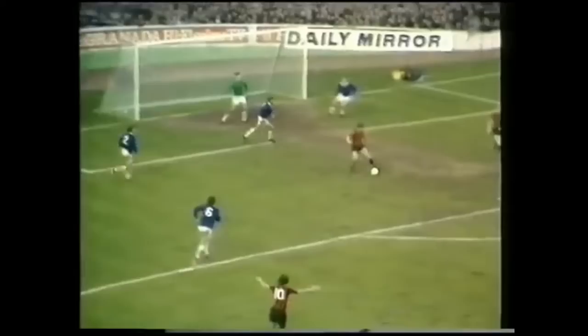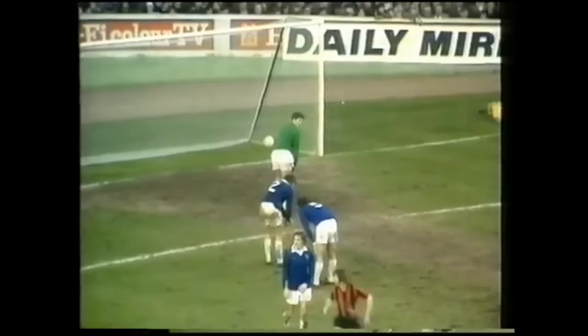So we've had a goal disallowed by each side now, and here's Conway breaking for Fulham. Keeps it in. Now can Busby turn and shoot? Yes! Can he just?